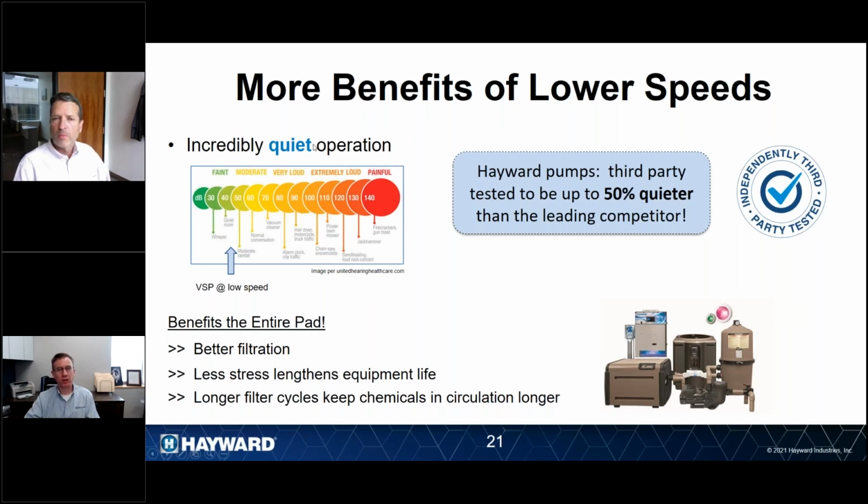I mean, recall decibel level is logarithmic, so every 10 dB is what, like 100? I mean, it's a major difference. So you're typically running 80, 90 dB at full speed. City traffic, hair dryer. When you run a pump at low speed, and we have the data to show this, you're down in the 40 to 50 dB. So that's not half as quiet. That is orders of magnitude quieter. So you may not always be able to run at the lowest speed. Sometimes you're in the middle, but it is substantially quieter.